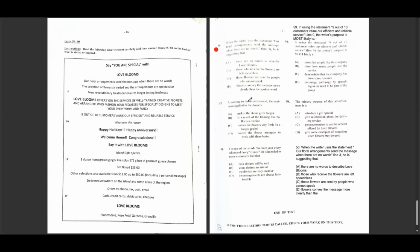So it says, according to the advertisement, the treatment applied to the flowers makes the stems grow longer, is a result of the training that the florists receive, makes the flowers stay fresh for a longer period, or causes the flower arrangements to work with them better, right? So you pause, go through, get your answers, and then we correct.